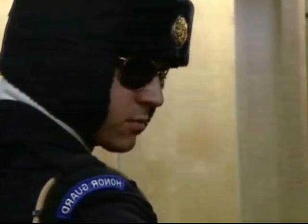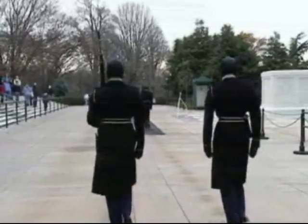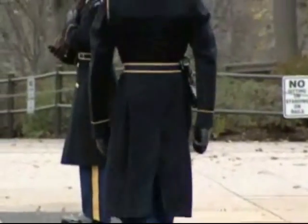By the way, Specialist Bickett is a member of the 3rd Relief of Tomb Guards. All its soldiers must be between 5 feet 10 inches and 6 feet tall. The 2nd Relief has to be 6 feet to 6 feet 2, and the 1st Relief 6'2" and over.